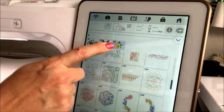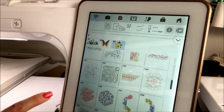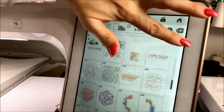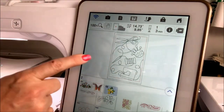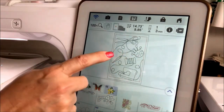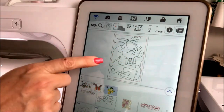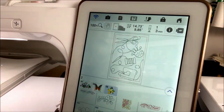So under tab number 3, design number 49 and 50, let me select 50. I'll drop the arrow back down. And look how cute that is. That's a little sewing motif. Edge-to-edge quilting design, so you'd be able to line it up with little dots on the side where the stitches end, and then you would be able to connect them to quilt that into a really super cute pattern. So lots of really fun designs built in.